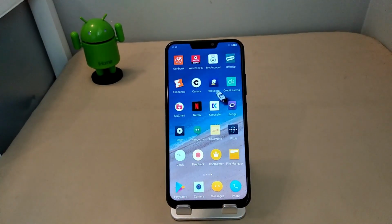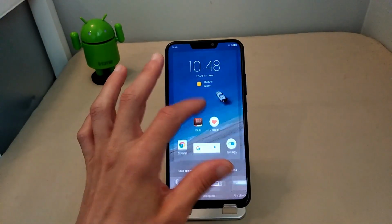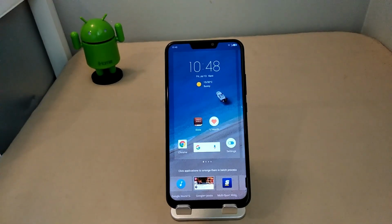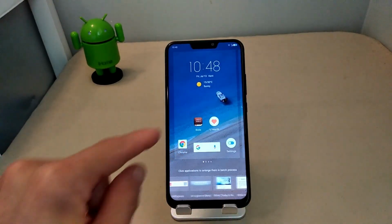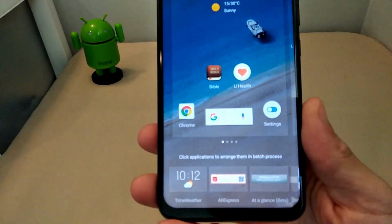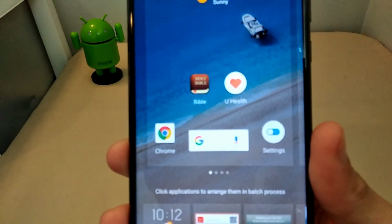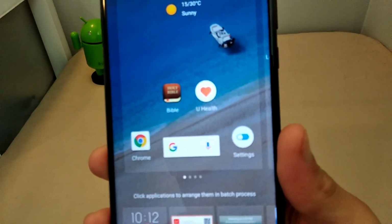Now, I notice you're not able to customize a lot of the stuff. I know a lot of times when you long press on the screen, you can do cool little things where you can change the sizes of the apps and stuff like that. It doesn't give you the ability to do all that. So when you long press on the screen, as you can see here, it says click applications to arrange them in batch process.